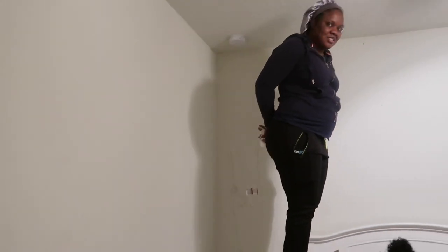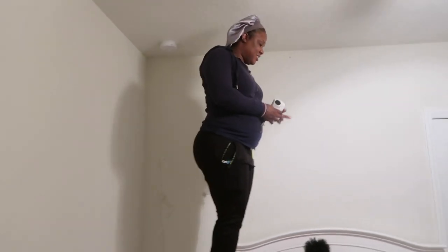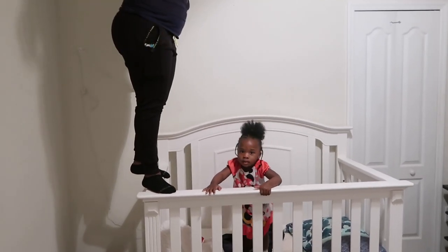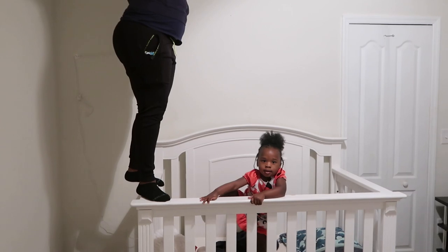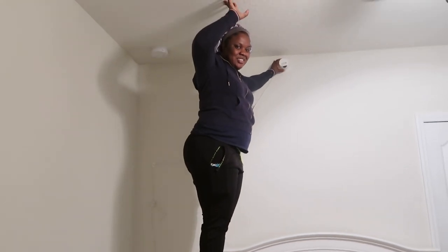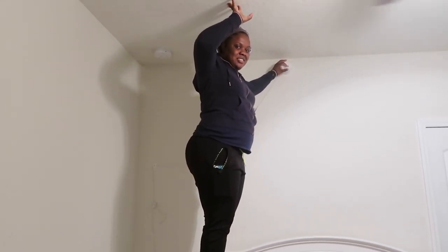Hopefully this will make her think to climb it. Oh, no. It's definitely going to make her think to climb it. Look at her. Don't do what your mama's doing, okay? It's not okay. Don't do what your mama's doing. Unsafe. Very unsafe. Terrible example. Terrible.